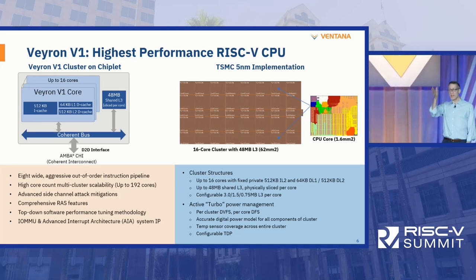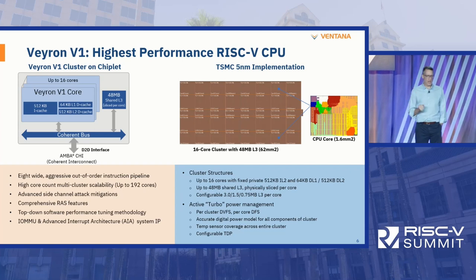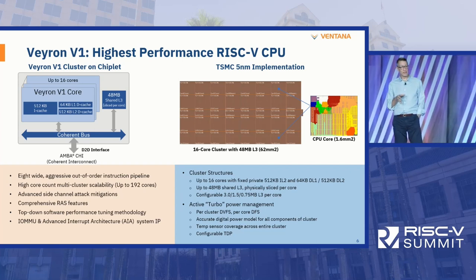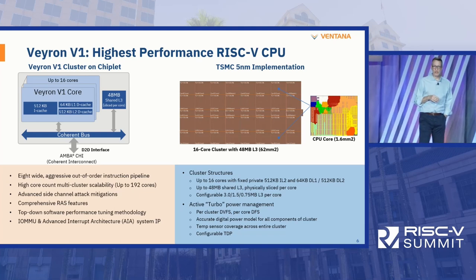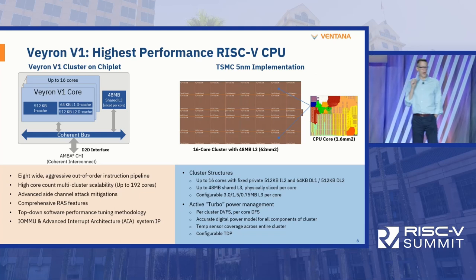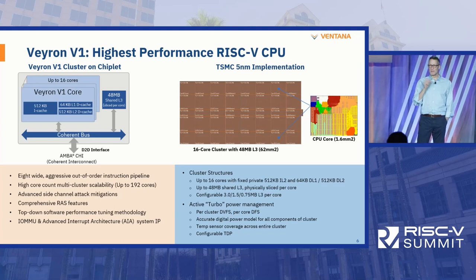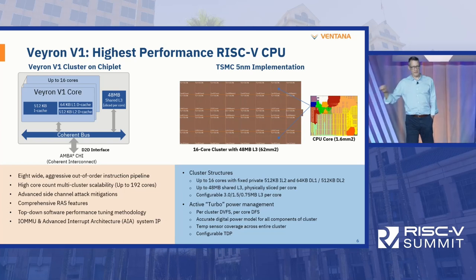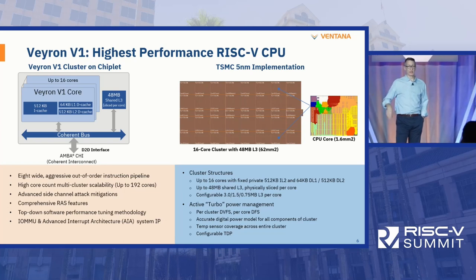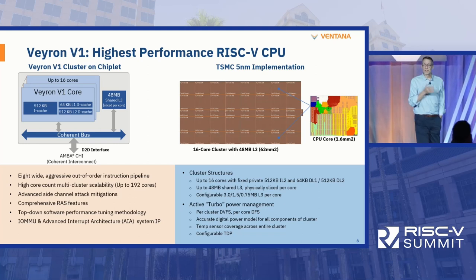So what makes up a data center class CPU? It starts with a high single thread performance. And to get that, what we've developed is a wide, aggressive, out-of-order CPU core. A sophisticated front end, decoupled predict fetch, large BTB branch predictors, then feeding a wide decode pipe, feeding a wide execution back end. The second important thing is scaling efficiency.